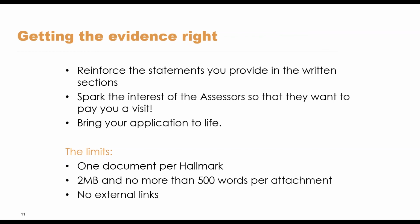I mean, in many ways, the evidence is a teaser, isn't it, really? It's holding up to the assessors that there's more to be seen. Yes, absolutely. And if you've got things you want us to look at, whether it's videos or additional information, just tell us it's there. And then at the validation visit, we can look at it and we can delve more deeply into it when we get to that part of the process.